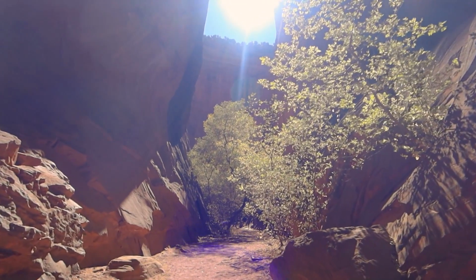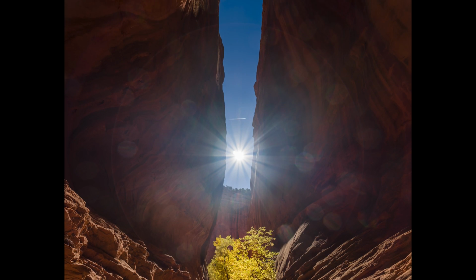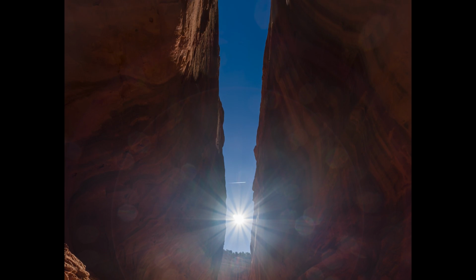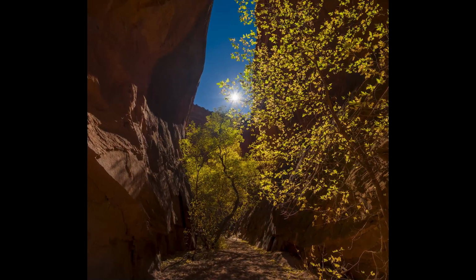I mainly dabble in visuals, and even if it's not a deep slot, this little canyon delivered. Completely unplanned, but I just happened to be in it at the right time, and the sun shone straight down it in perfect solar alignment.